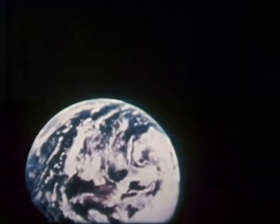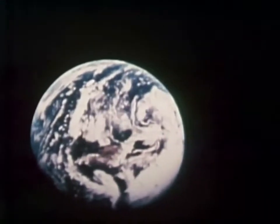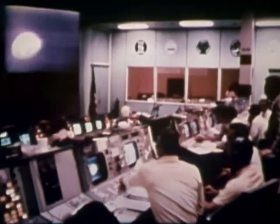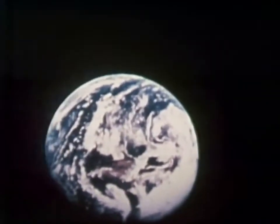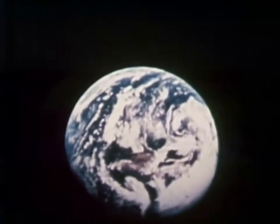Charlie, it's so hard to describe. You can go right up past Alaska and you can see the polar caps. It's incredible. Well, we see it all here, Gene. Its colors are really beautiful. That's great. And the blackest black that you ever could conceive is the setting for all this. Right.